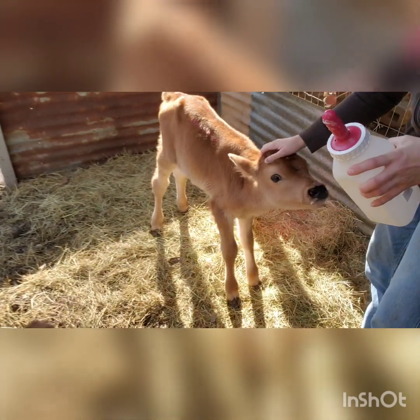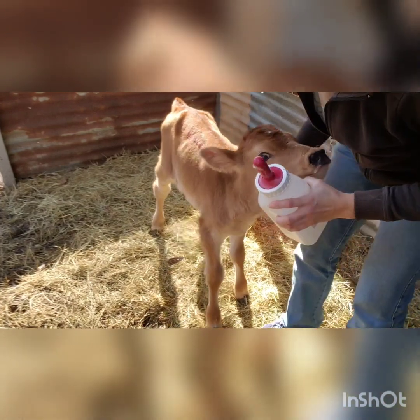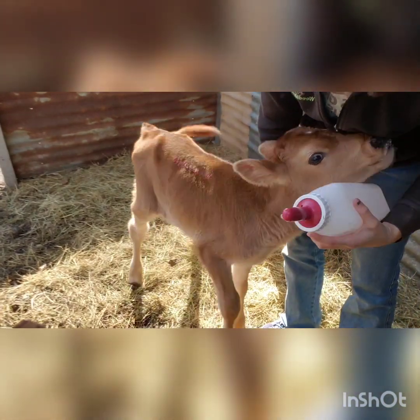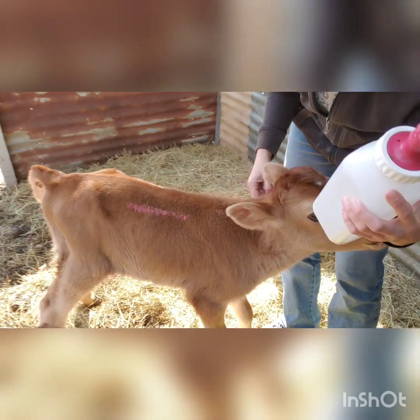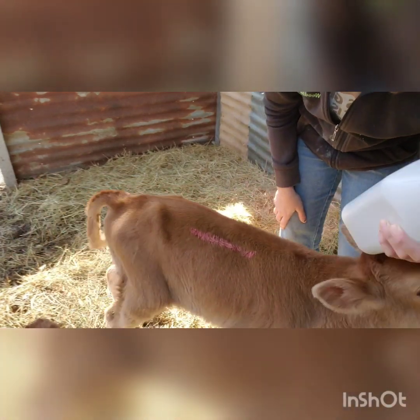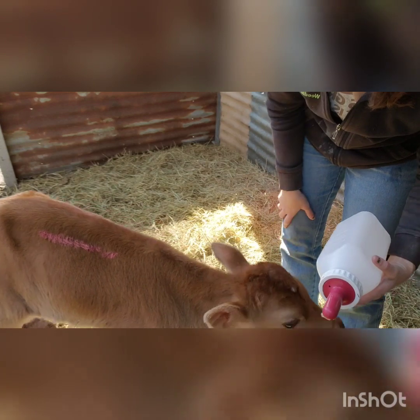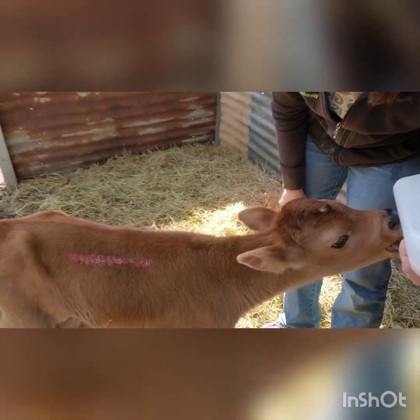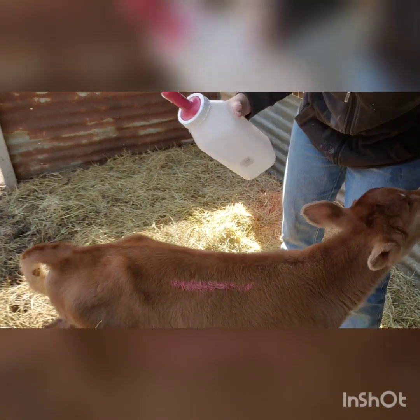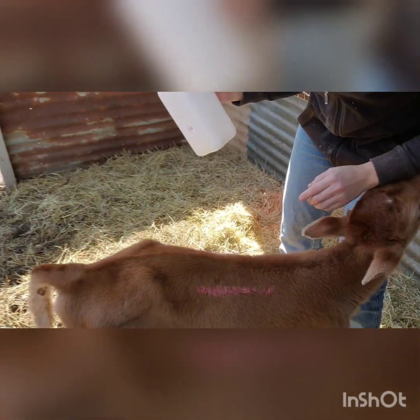That's it. Now, he's going to want more of this. Mama wouldn't just jerk his bottle away. Mama would give him more. And so he's going to want more. So as they get bigger, this is where they can get a little bit more dangerous because they will follow you and butt at you. So you do have to kind of train them early on that once the bottle is gone, that's it.